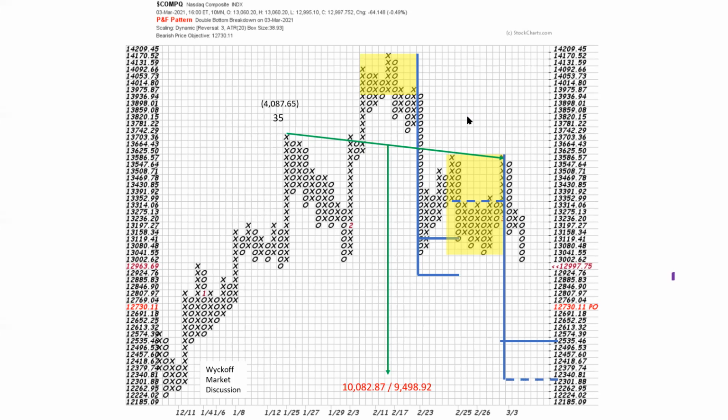And then also go back and look at the point and figure part 2, because I started talking about the top that was building, the overbought condition and the divergences that were occurring in the market. I think we did a really good job of identifying the risks at the top there and talked about them right here on power charting. You were there, so I think our Wyckoff tools worked well for us.